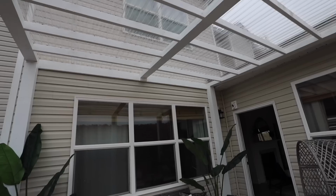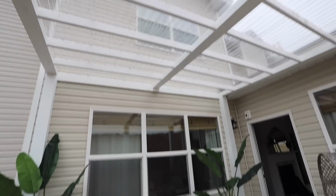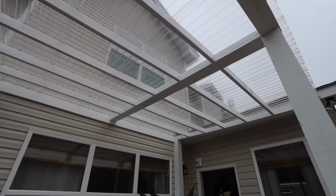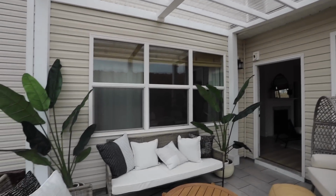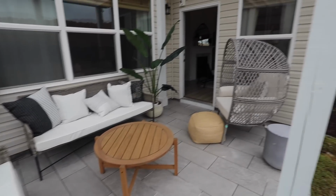The next step is going to be adding shade to this awning that we have, because during the summer when we first got this built, the sun was literally beating down on us and it was so uncomfortable. So we want to add a shade so that we can relax, be covered, not be in the blistering sun. So that's the next step, but so far so good.